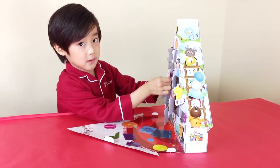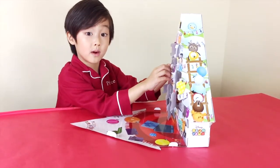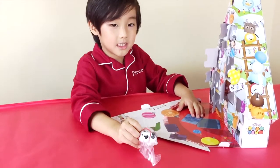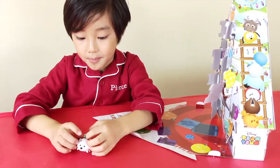I'm up to 21. That's a lot. 101 Dalmatians. It looks so cute. I watched it at my school. That's how I know. And there's a Santa hat with a green bow.